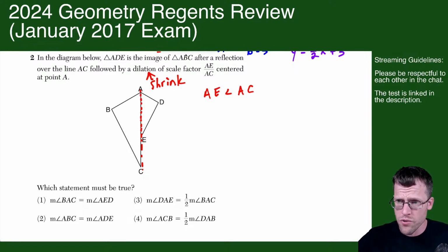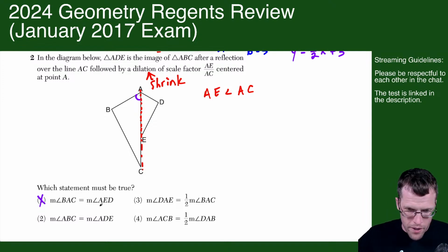Now, which statement is true? Well, let's just run through these. The measure of angle BAC, so that's this angle, is the same as the measure of angle AED. This one is not necessarily true because they're not corresponding. This would be correct if they had instead named, let's say, angle EAD. Like these two angles here are going to be the same. Okay, but that's not the case here. That's not what they gave us. So this one's out.